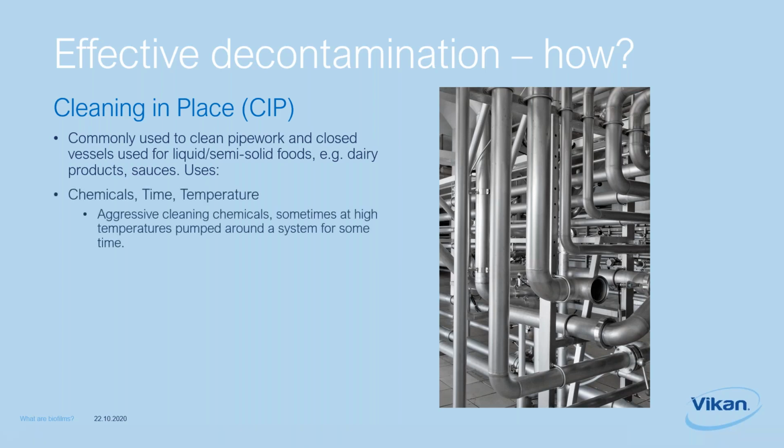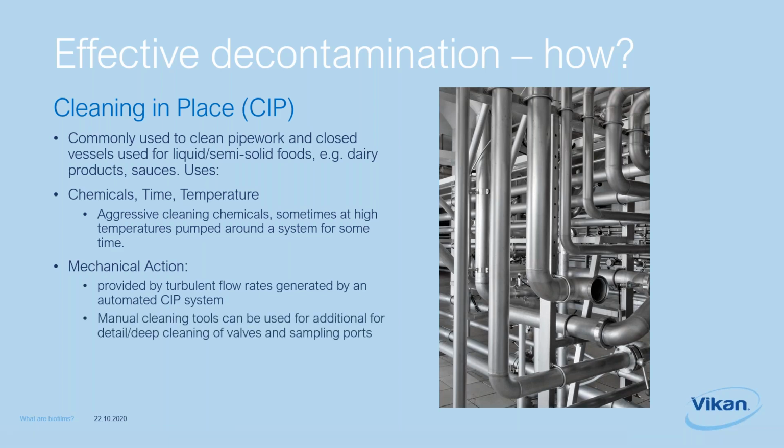It utilises chemical, time and temperature predominantly. Aggressive cleaning chemicals, sometimes at high temperatures, are pumped around the system for a period of time. Mechanical action in this case is provided by the turbulent flow rates that are generated by an automated CIP system. And manual cleaning tools are sometimes used for the additional cleaning of the detail or deep cleaning of the valves and sampling ports on these types of system.